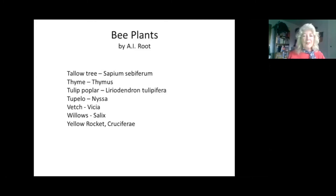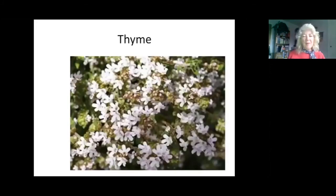Tulip poplar, very common tree, and they love that. Tupelo, vetch, willows, and yellow rocket. So again, I picked out my favorites. Thyme. You can see why the bees love it.